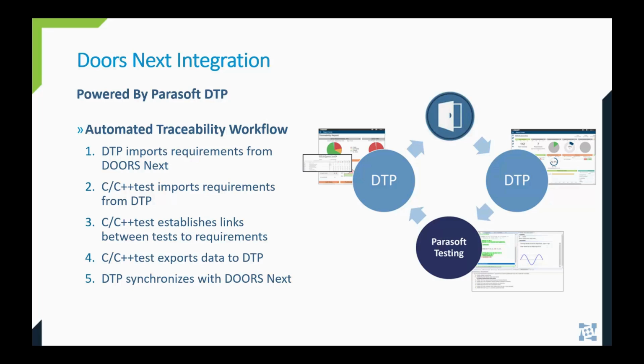DTP can also then synchronize with IBM DOORS Next, making sure the links established in C++ test and the test results are all exported to DOORS Next, where DOORS Next is the hub as it should be for all your requirements traceability needs. Anyway, this workflow is automated and you can easily and bidirectionally navigate between these tools, which is really cool.